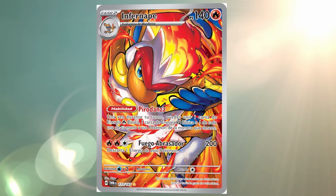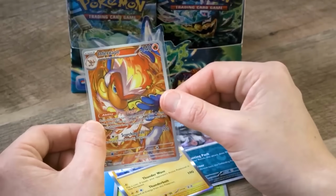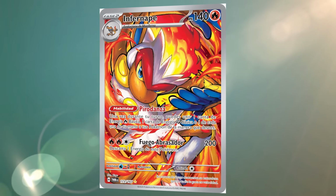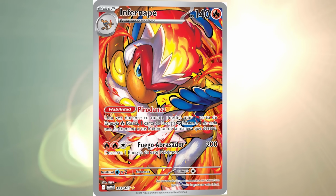So I really thought this card was cool, and I actually did pull this card myself, and when I saw it in person, I was like, wow, this card is so unique. Though why this card doesn't really make sense at the moment is that it's from one of the most iconic generations, which is Generation 4, and it's a final stage starter Pokemon, and to me, it's wild seeing cards like Drowzee, Brute Bonnet, and Baxcalibur getting so much pull power within the market, yet a Generation 4 final stage evolution never really made any noise within the Pokemon TCG.